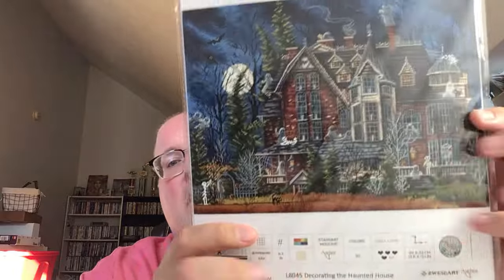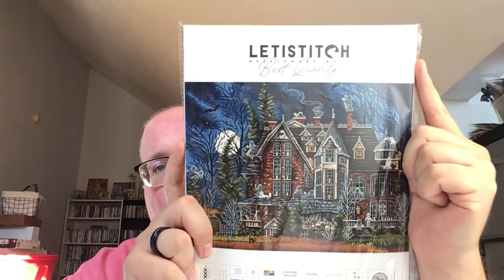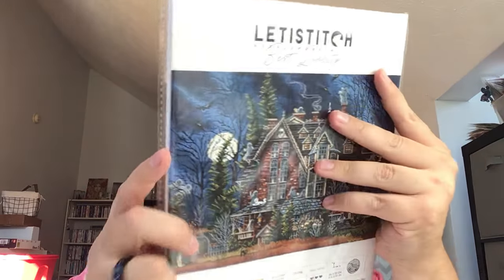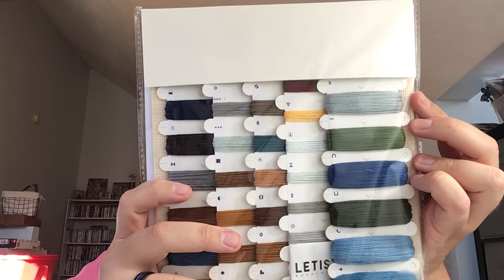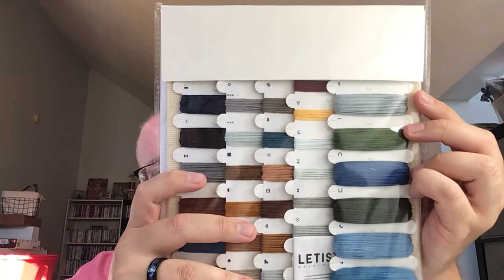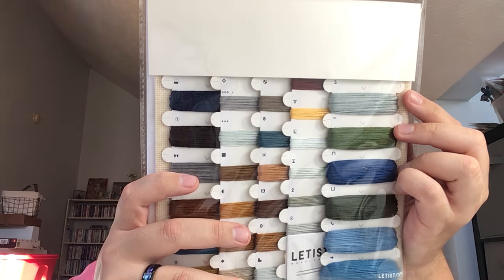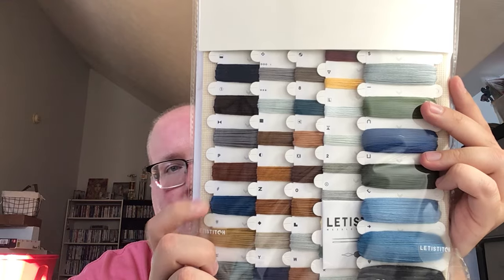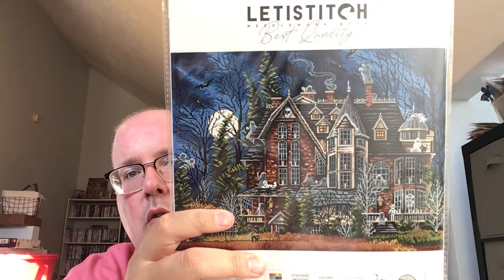And then this kit, I am starting at PR with my friend Jennifer. My friend Carrie has it also, but Jennifer said she'd start it with me. So this is Decorating a Haunted House by Letty Stitch. And I think it has gridded Aida in it. Anchor threads. I think anchor. Yeah, anchor threads. And I don't know what count, 16 count Aida. 16 count gridded Aida. I need to make a working copy of it this week before I take off.